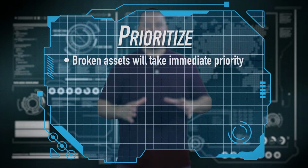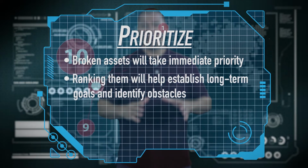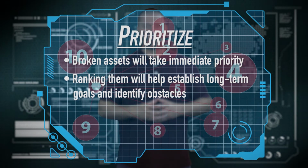Once you've assessed, now it's time to prioritize. While broken assets will take immediate priority, ranking them will help establish long-term goals and identify obstacles.